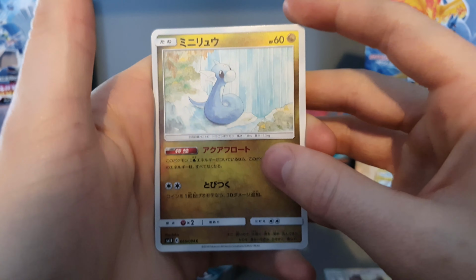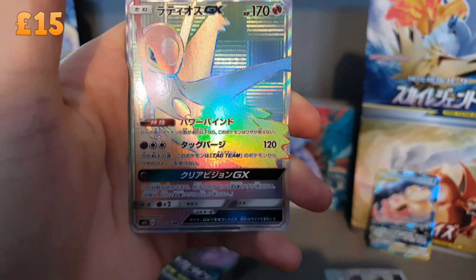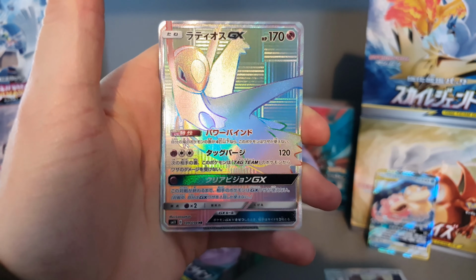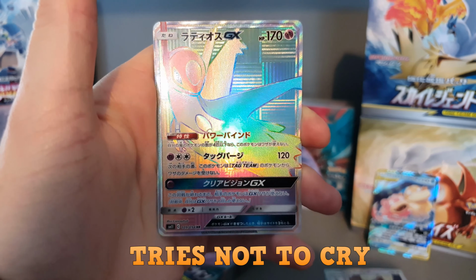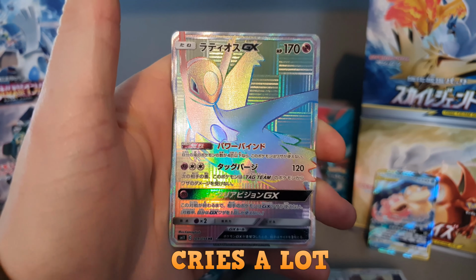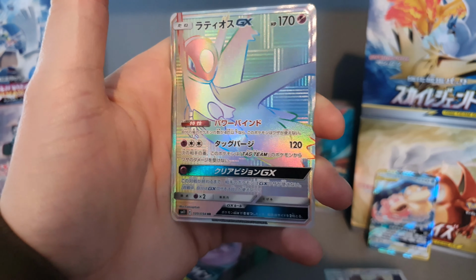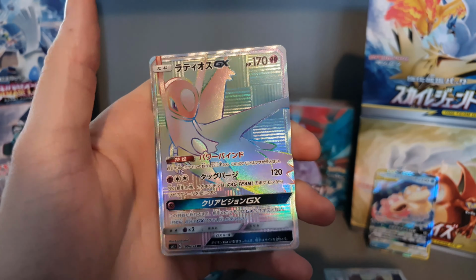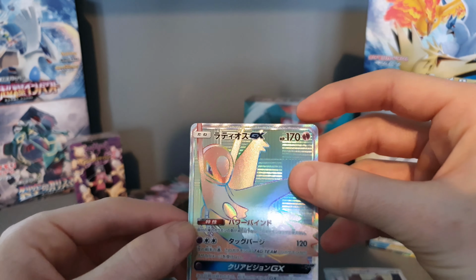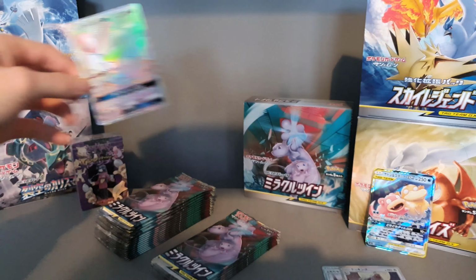Oh, so I'm guessing there are two arts. They've actually got a holo Dragonite and then a Dragonite GX in this. Oh. Well, I'm not gonna lie, I'm disappointed. There's so many other cards I wanted to get. I didn't even mention the Latios. But it's a hyper, so I'm not gonna kick up too much of a fuss. Hopefully we might have one of the boxes that's got two rares in, but I doubt it.